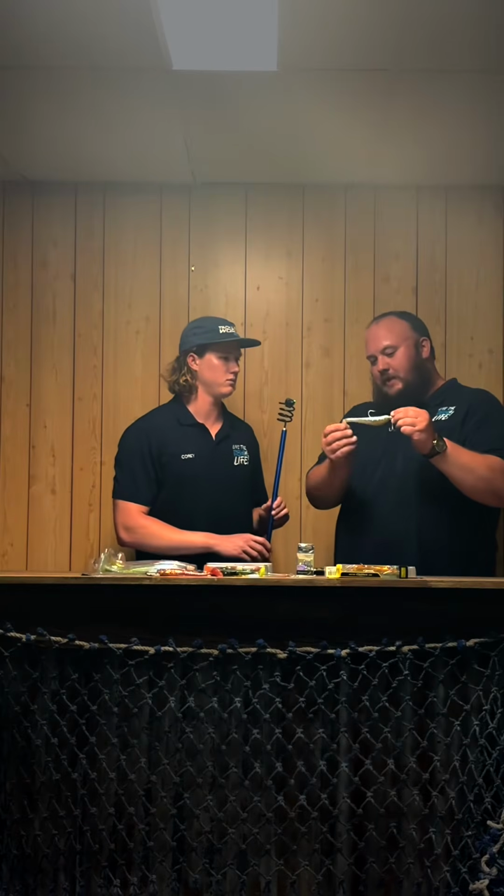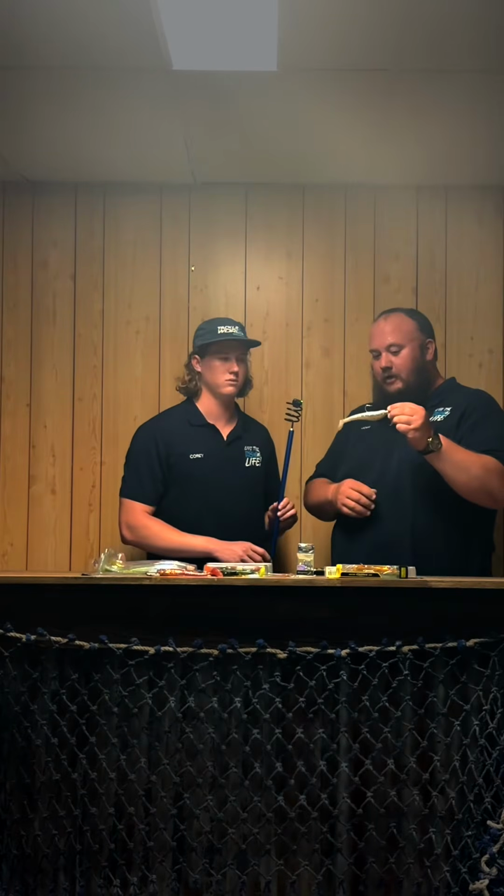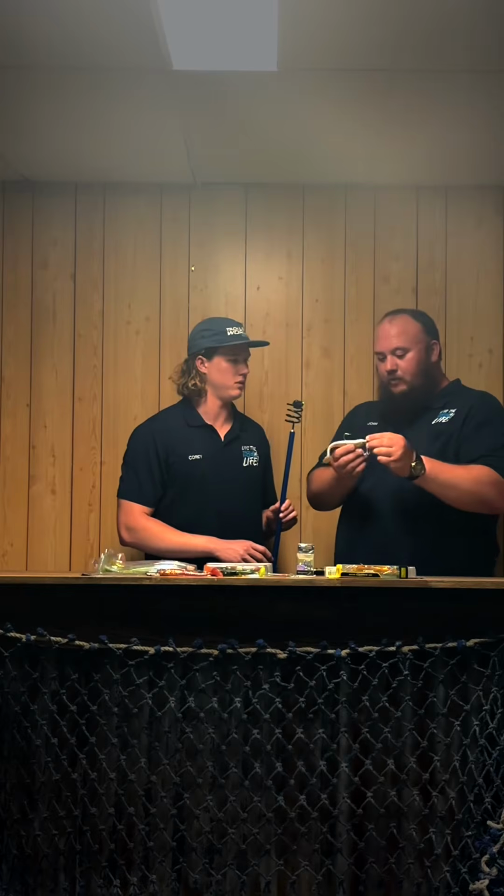Because there's a lot of gar in there, I find that the white with the gold body, something like that, would really fire them up too. It's something different. And with them, it's good because you can go either a 1.5 or 2 ounce head to change the different depths that it would sit at.